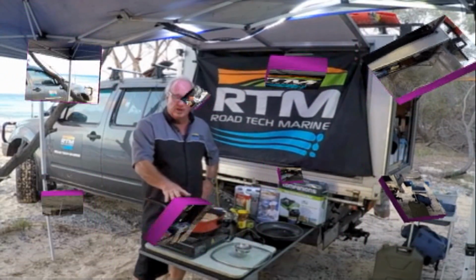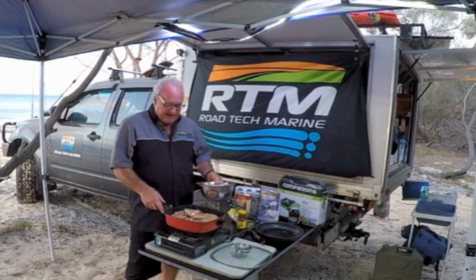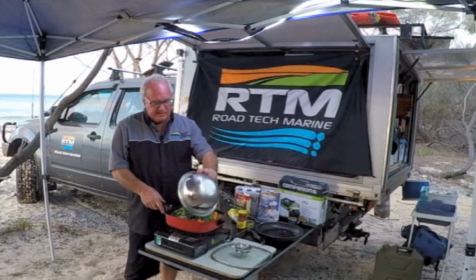It doesn't take long to cook the chops. Cook them in garlic, give them about another half a minute. Just going to add the vegetables. We've just got baby carrots and beans.